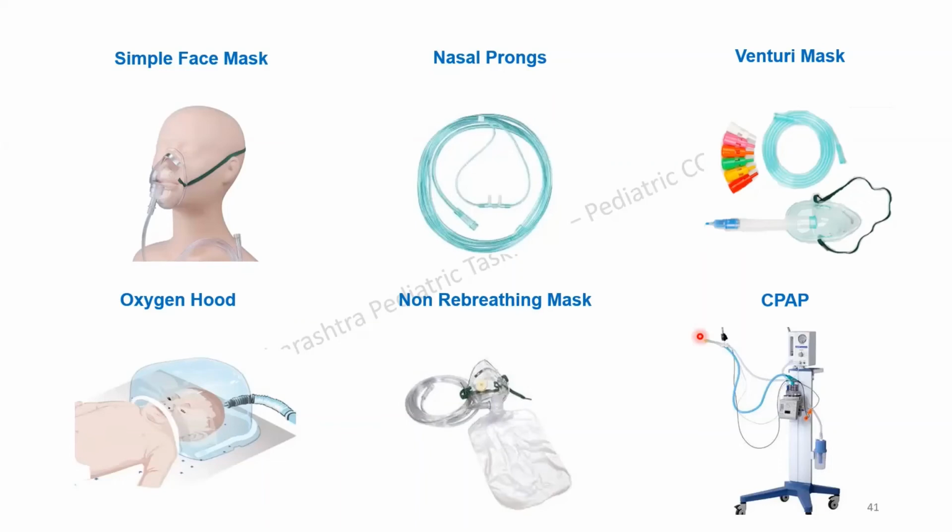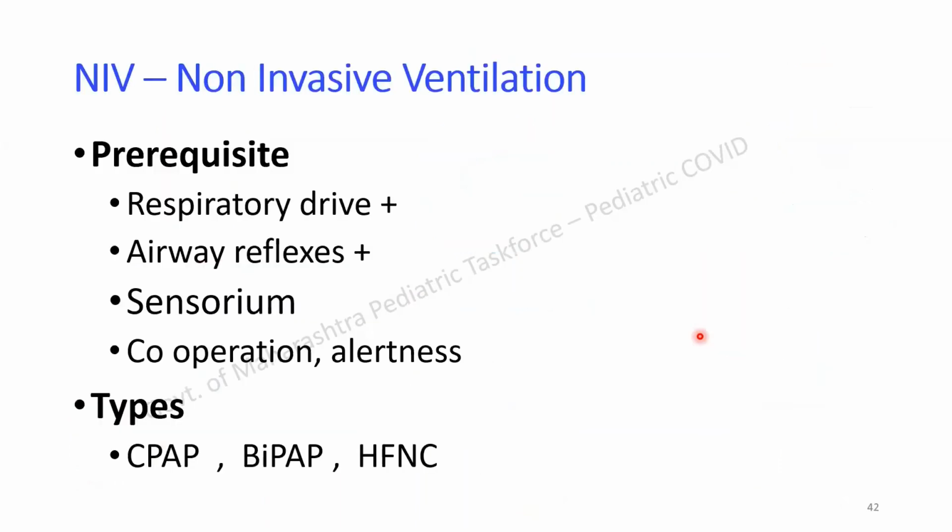Coming to CPAP, BiPAP, and HFNC, which are the non-invasive positive pressure ventilation methods, the prerequisites are that the patient should have an independent respiratory drive, intact airway reflexes, a good sensorium, and should be cooperative and alert. And what is used as CPAP, BiPAP, and HFNC. So a CPAP is an underwater bubble CPAP which gives a continuous flow at one pressure only. It delivers heated humidified air to the patient through a secured low resistance nasal prong cannula.